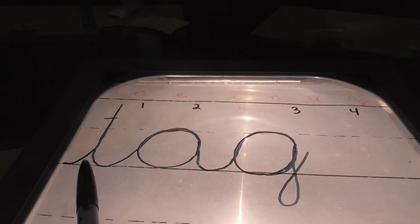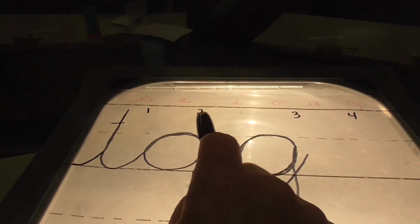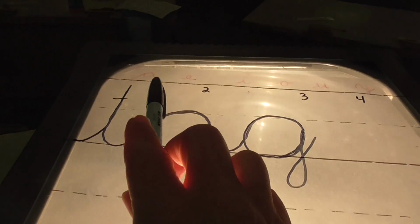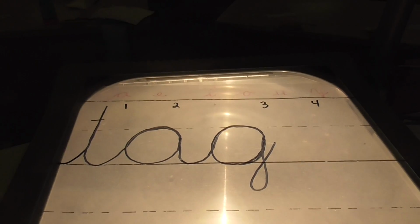Let's see. Listen for a, a, ah. What sound does it make? What sound does it make? First. You're listening. First. Do we mark first sounds? No, we don't mark first sounds. Turn your book around.